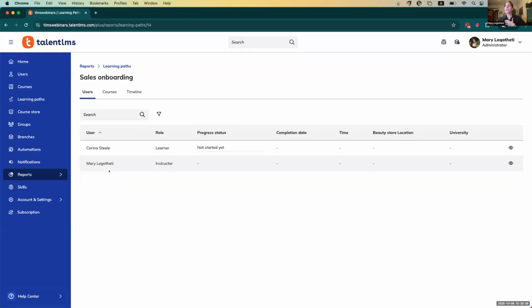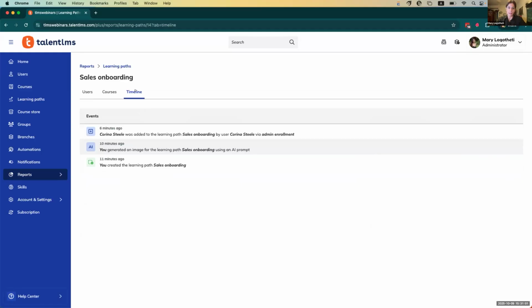When I click on a specific path, I can see exactly the users, their role under the path, their status, when they completed, how much time they have spent in the path, and any extra custom user fields you have. I can see exactly which courses are part of the path, and of course, timeline events.